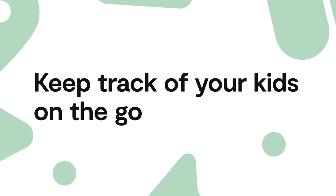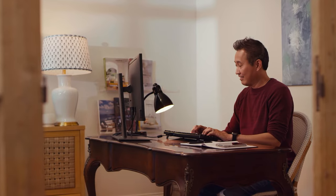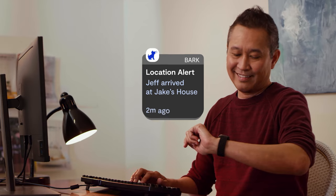Location sharing helps you keep track of your kids wherever they may be headed. Instead of sending constant "did you get there" texts, Bark alerts you when your kids arrive at or leave a destination.